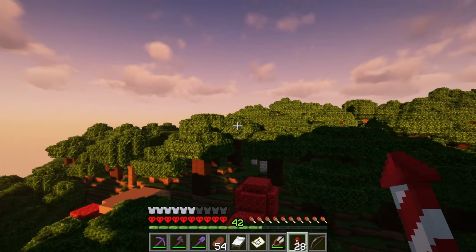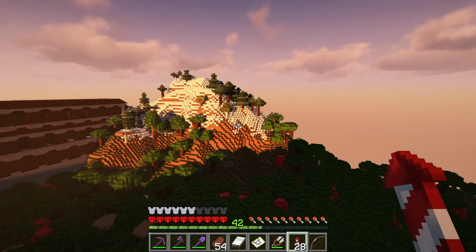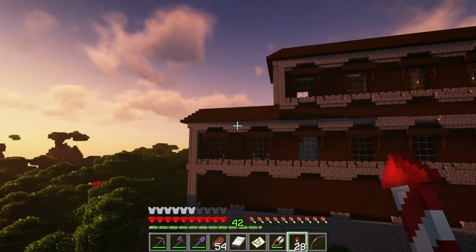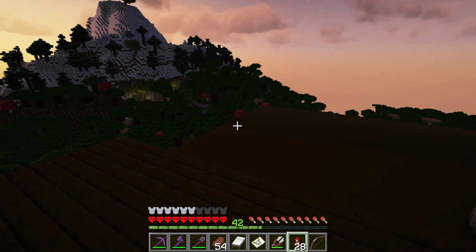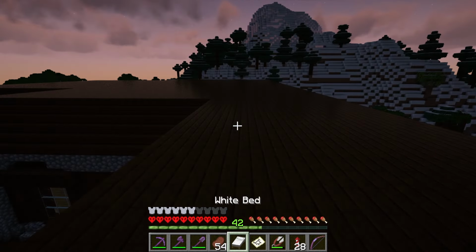Should be around here somewhere, just over this hill, according to the map. Oh, there it is. Jeez, it took a while to render in. It's so big. Perfect stuff. We'll have a little land on the top here and catch our breath before we attack this. It's getting dark, so let's take a sleep and start fresh in the morning.